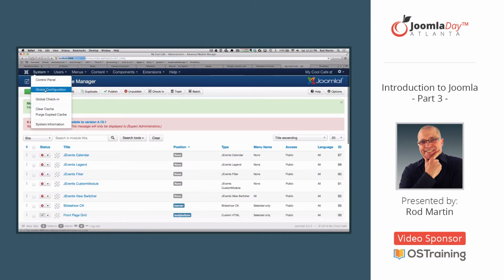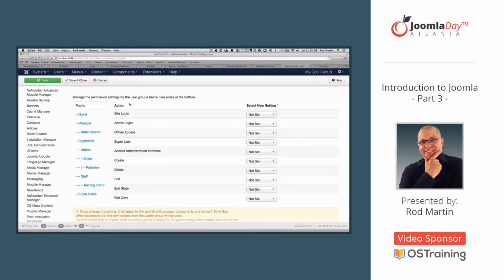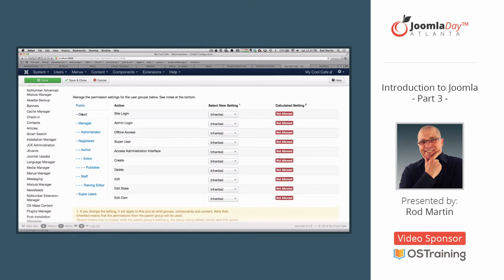Let's go to global configuration here and click on permissions. So you'll see that a public user has absolutely no ability. A guest on your site can't do anything. This is an anonymous user that just comes to your website. If you allow people to log in on your site, a registered user is allowed to log in. They're not allowed to do anything else. They don't get any permissions from super users. They're not allowed to log into the administrator. They can't create, edit, or delete anything.